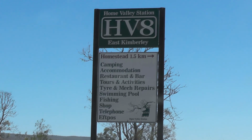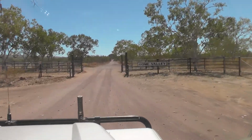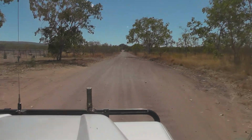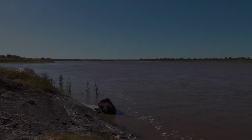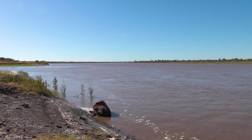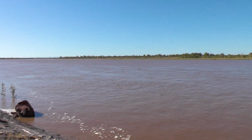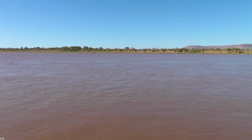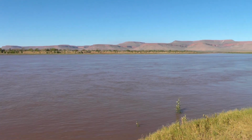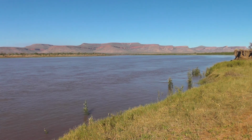That's where I'm heading now, Home Valley Station. Down there and have a look. Camped at Home Valley on the Pentecost River. Tide's just been in and it's turned and it's going back out again now. You get really good views over the Coburn Range from here. That's what you look at from camp. Should be alright for sunset.